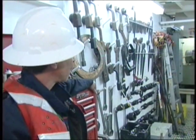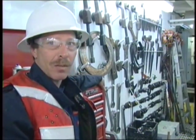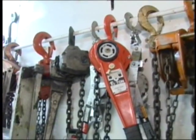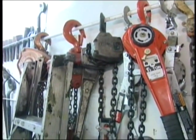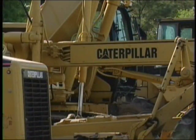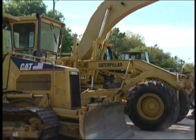Those are come-alongs. Each one is a different weight for a particular job. You got 1 ton, 3 ton, 5 ton. You always have to discuss what job you're going to do and what weight you're going to be using to get the right come-along.